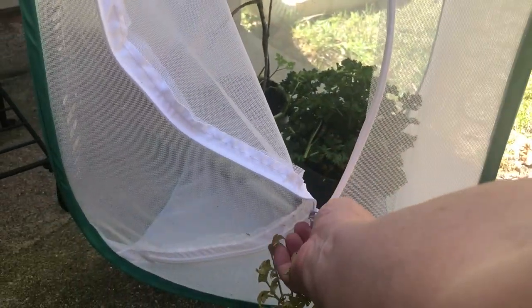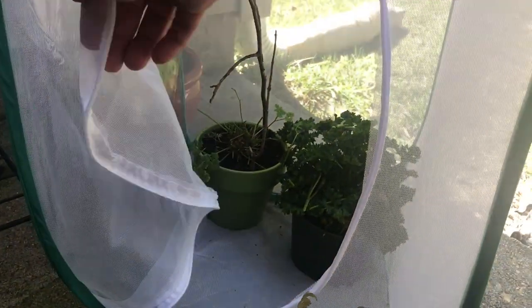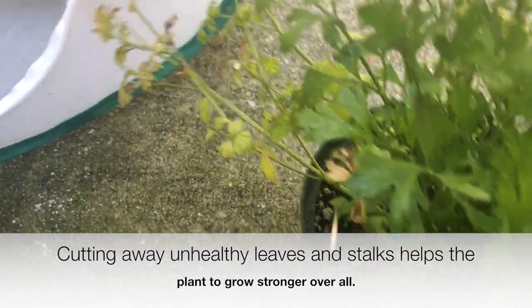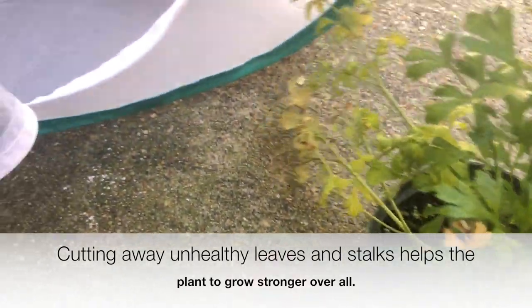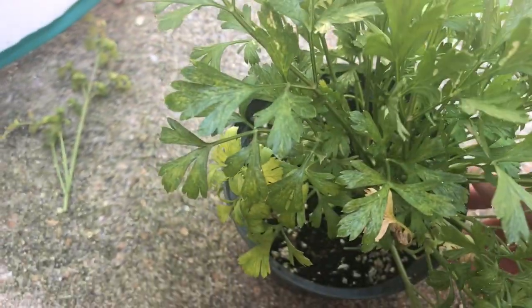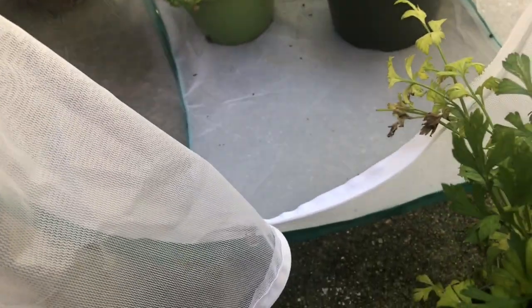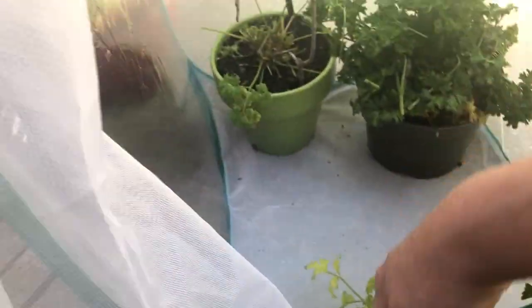But anyway, here we go. So we're going to put this inside. I think what I'm going to do is I'm going to nip this off. Let me get the scissors. I'm gonna just nip off. They're kind of yellowed. Just come off before I put it in there. Okay, so here we go. We're gonna put this one in. Oh, maybe we'll take that one too. They're yellowed. They're not really healthy plants, so they're probably not gonna eat those leaves anyway. So we'll just take those off, and here we go.